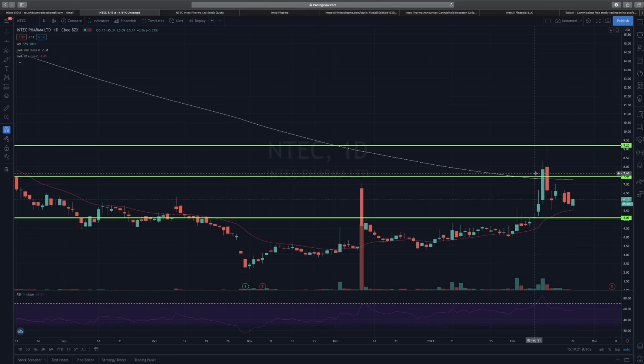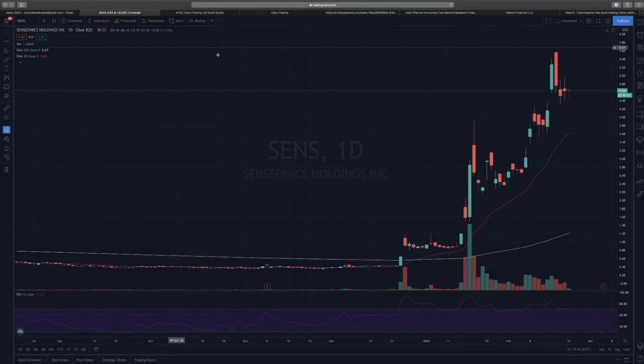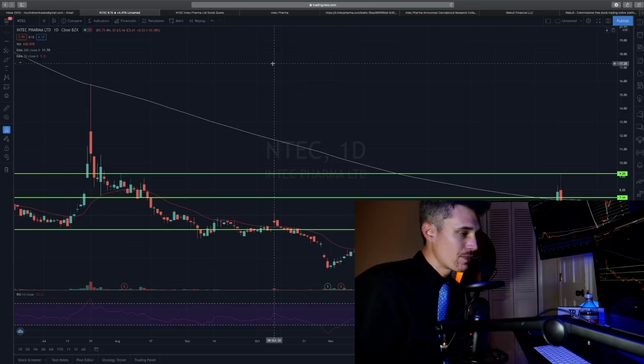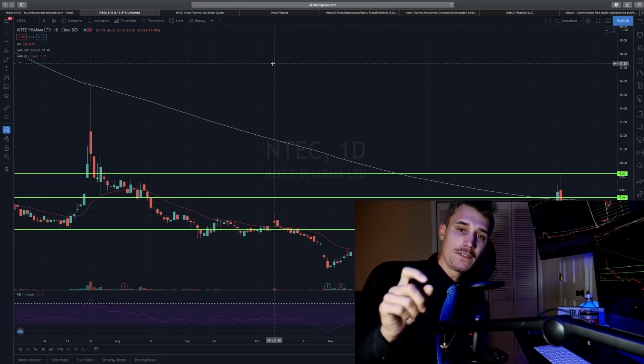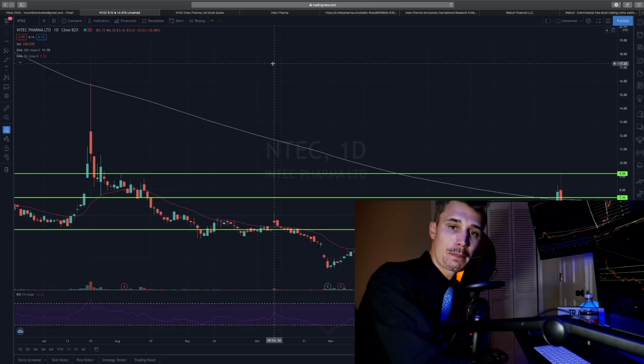It actually reminds me a lot of Sensonics, the company that's coming out with the diabetes monitor so you don't have to prick your fingers every 5 minutes if you're a diabetic. The company NTEC reminds me a lot of Sens, and I think we could see a similar move from this stock. Let's break down the business model, the fundamentals, then we'll come back and look at the chart, and I'll give you guys my price targets, where I got in and where I'm going to get out with my profit target.